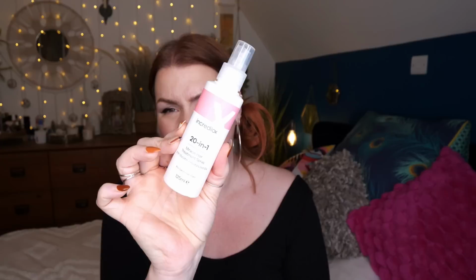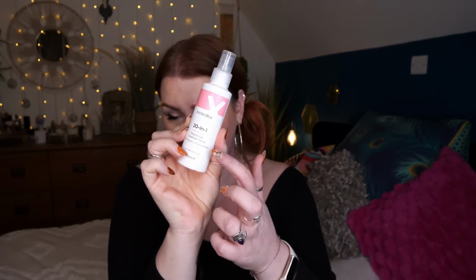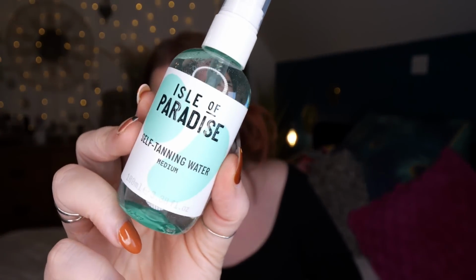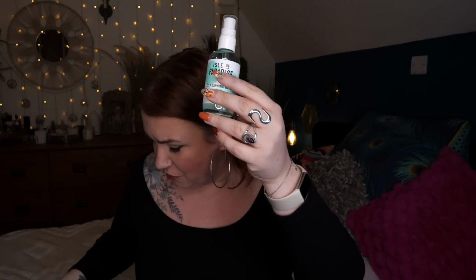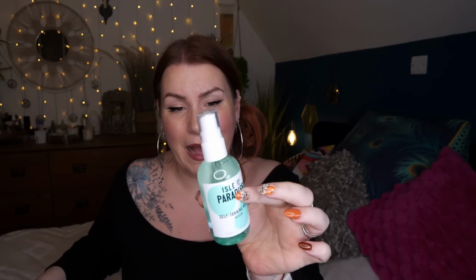Oh, I love stuff like this. I'll give that a go, definitely. See if it suits my hair. Oh, Isle of Paradise tan spray. I love this. This is medium, perfect for me, 100 mils. So it's self-tanning water. And this is about 20 odd pound. How much is it? Yeah, it retails for £21.